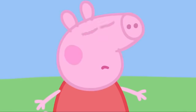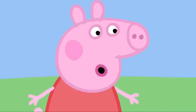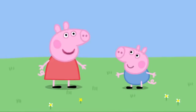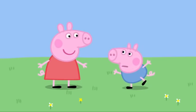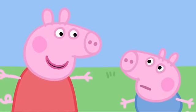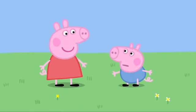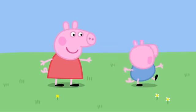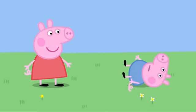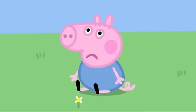Peppa's cure for hiccups doesn't seem to have worked. George, you have done it all wrong. I know a better way to cure hiccups. First, jump up and down 3 times on one leg. Now, wave your arms up and down and stick your tongue out. And now, close your eyes and turn around quickly 3 times. Peppa's new cure hasn't worked either. George still has hiccups.